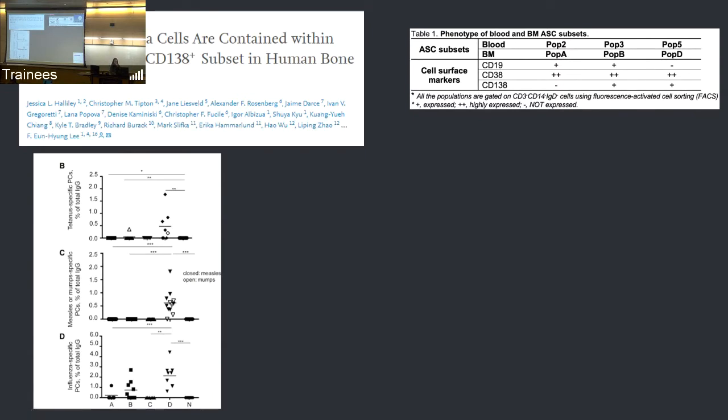So in that study, they did some tetanus-specific antigen detection, measles and mumps-specific antigen detection, as well as the flu-specific antigen detection. All those subjects recruited for this study received the flu vaccine 1 to 11 months before they gave the bone marrow aspirates. And you can see that the subjects showed higher serum titers for the tetanus and the measles mumps specific antibodies. Actually, they didn't receive the vaccine. They don't have any history of the MMR vaccine, but all those antibodies are from their childhood infections.